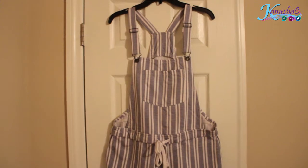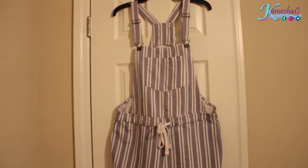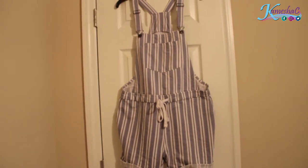But I found these and I just thought they were so cute. They are by Wallflower and they were originally $40. I definitely wouldn't have spent 40 bucks on these, but they were marked at TJ Maxx for $14.99 and they're super cute. It's the pinstripe. I love the material, so I like that it's soft, but it still has its shape, and it has the little drawstring in the front, kind of giving you that sweatpants feel.